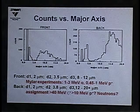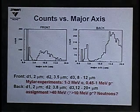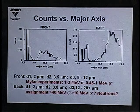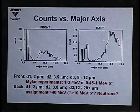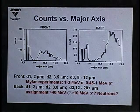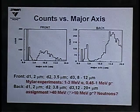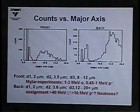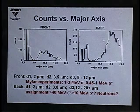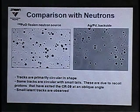However, if you look at the distribution on the back, it's significantly different. You have 3 populations. You have a few of these small ones. You have a larger population here. But what's noticeable is this large hump that actually continues out past 40 microns. Now, if indeed this was caused by a charged particle going from front to back, generally, the faster the particle, the more energy it has, the smaller the track it leaves. So a 40 MeV alpha is not going to leave a large track. It's going to leave a small track. On the other hand, these are consistent with having neutrons come in. And on my next slide, I'll show what this actually looks like.